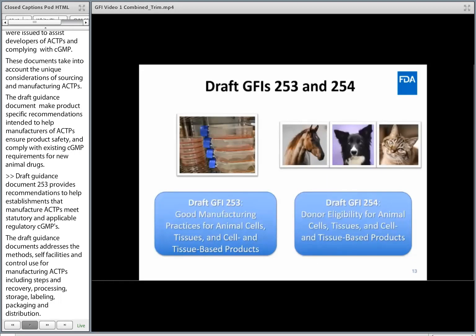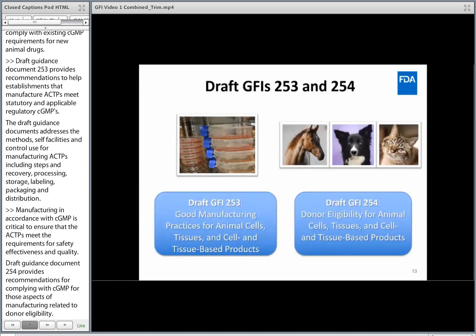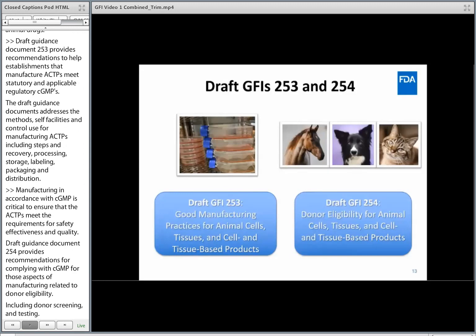Draft guidance document 254 provides recommendations for complying with CGMP for those aspects of manufacturing related to donor eligibility, including donor screening and testing. Donor eligibility is critical to preventing transmission of relevant disease agents and diseases and ensuring the safety and quality of allogeneic and xenogenic ACTPs.